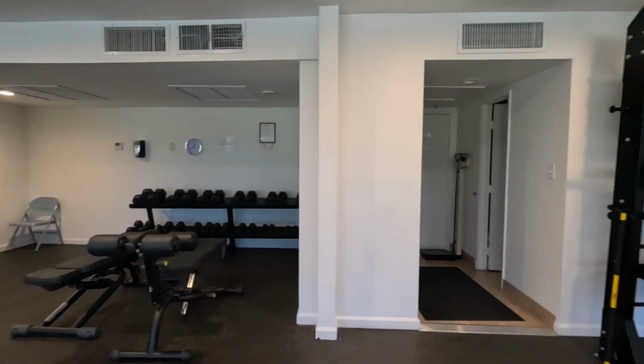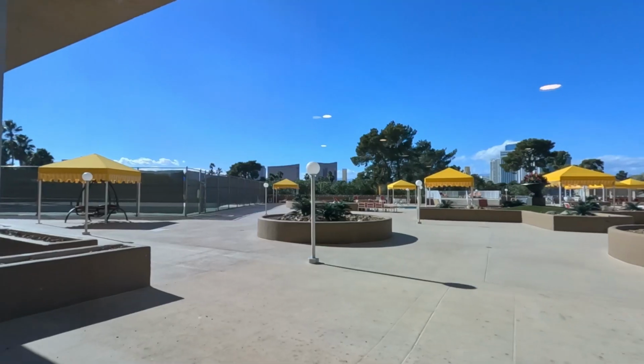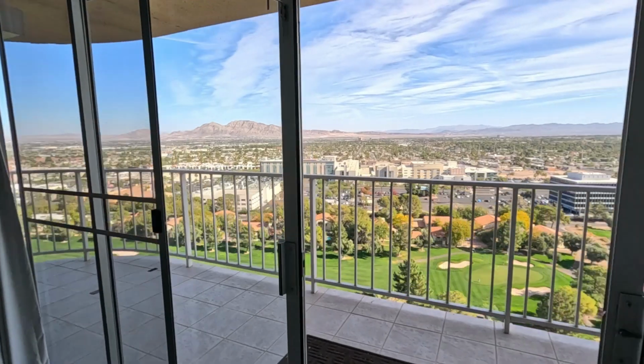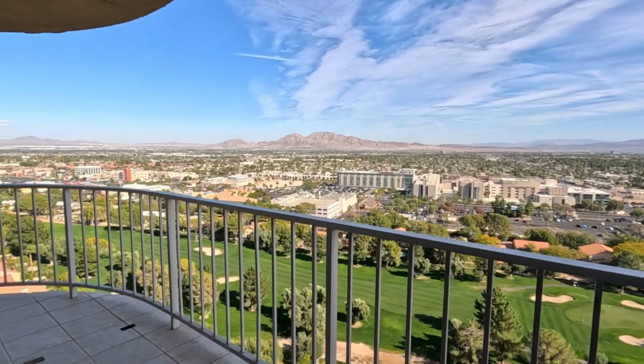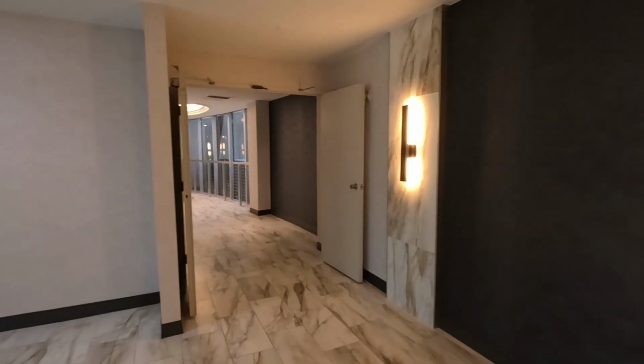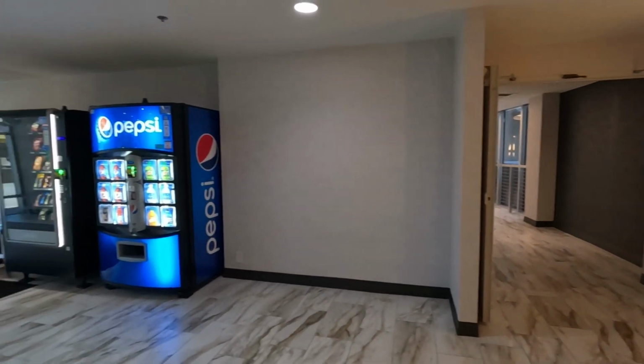Now, Regency Towers itself is a bit of a local icon, one of the first high rises to dot the Las Vegas Strip with 218 units. It's got that comfy community feel. All the perks like concierge, a gym, a pool for those hot summer days, and guest suites for when your friends drop by.